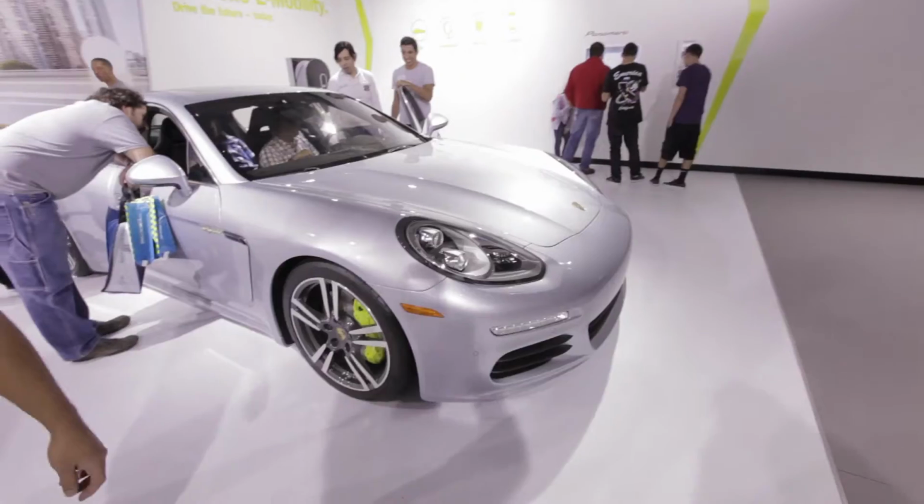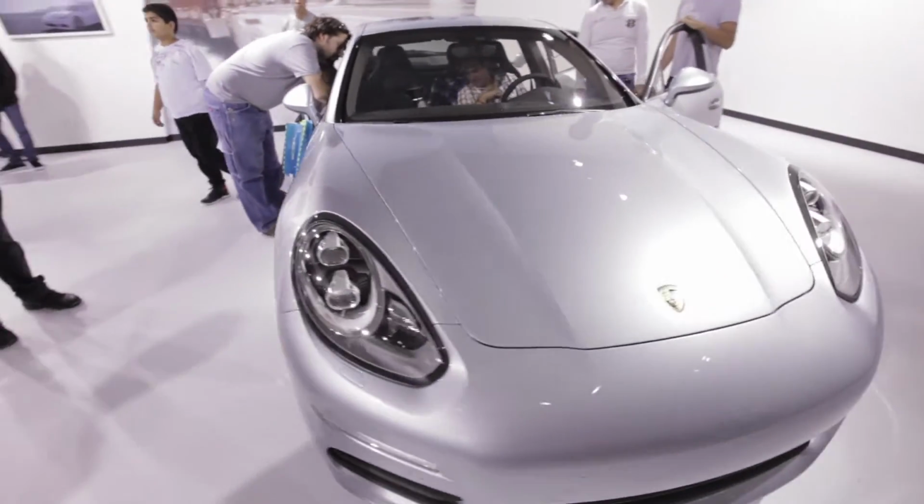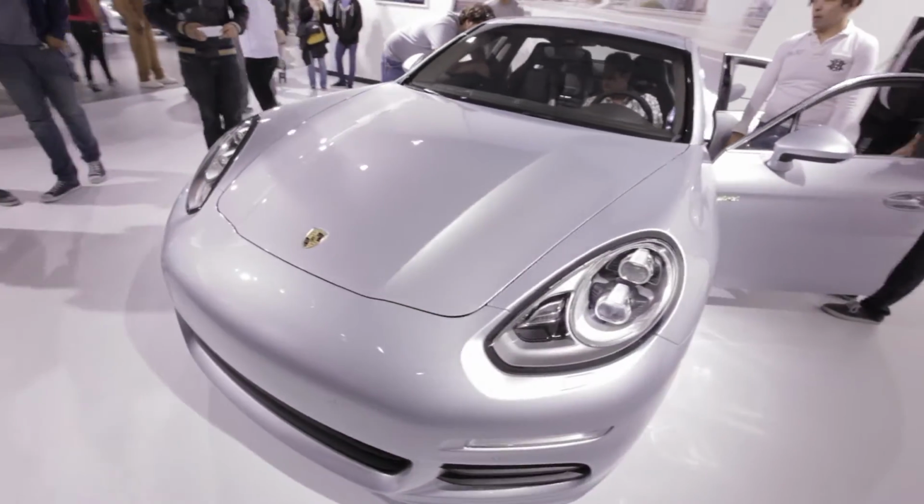I think this car probably goes like there's no tomorrow. The reason why is because they have an 8-speed gearbox. So 0 to 60 in 5.2 seconds. Top speed is 167 miles per hour. It's a pretty fast car. I don't know. I guess maybe it will make the list just because it's a cool car.